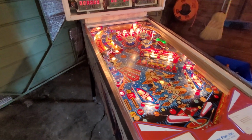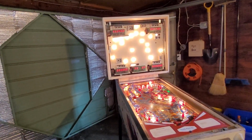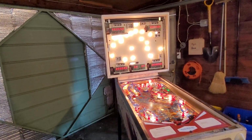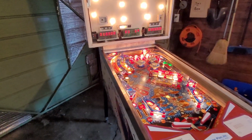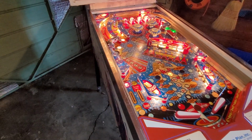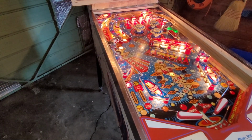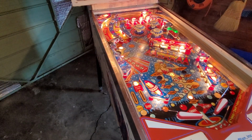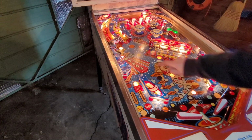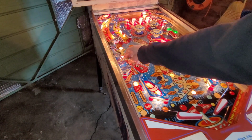Look at that, the scores. Scoring the displays, like we got 432,000. All the displays seem to be happy, so that's pretty cool. Hopefully you can see all that okay. There's not a whole lot left to explore. We did our pony ride, we did our duck shoot. Oh, special is now lit. Explosion time.